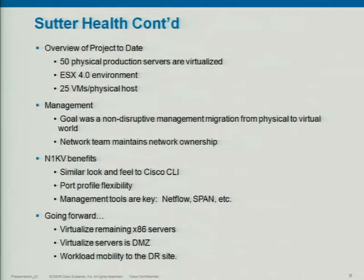In addition, they could apply the same management and monitoring tools like SNMP, SPAN, and NetFlow to the virtual switch like they would do with a regular switch. The third benefit we found was the flexibility with the port profiles. Not only did it help us enforce consistent configuration and policy throughout the server environment, it also provides the ability to, if needed, use multi-tiered profiles within our network.